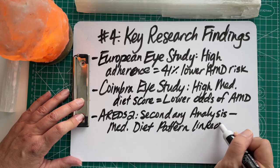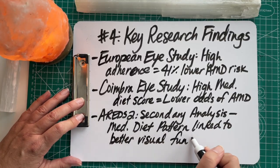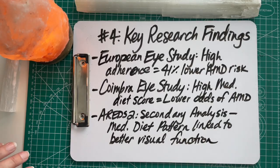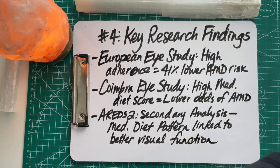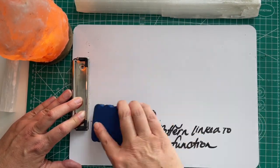While most of these studies are observational, meaning they show associations, not direct cause and effect, the consistency across different populations strengthens the case for this dietary pattern as protective for macular health.